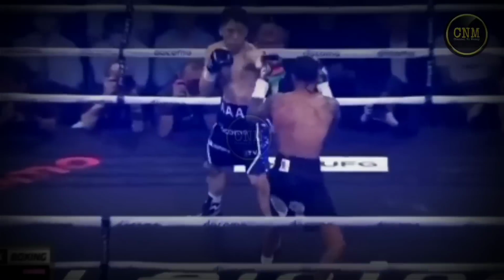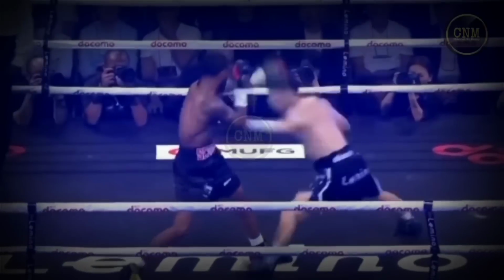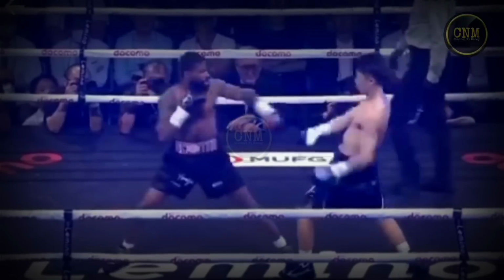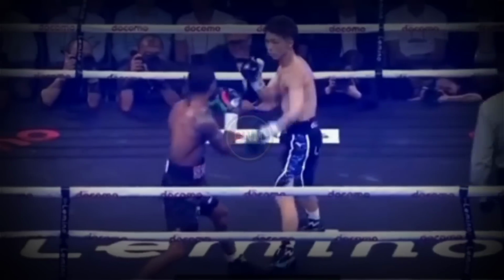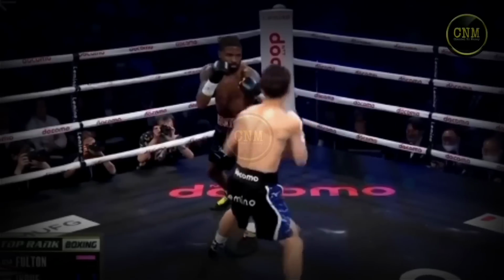Stephen Fulton taking on the challenger, Naoya Inoue. I originally wanted to be holding the center of the ring, kind of on guard, wondering how his power will longer reach. Is the bigger fighter in the ring? What is right here?